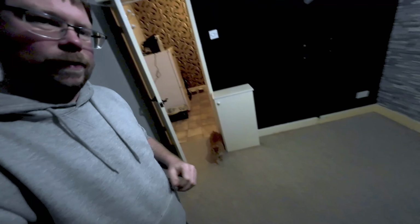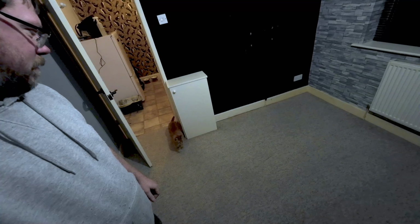Got an Oliver. Hi, Ollie. My cat. So yeah, he's just barged himself into his room. So obviously you might see him more while I'm doing work.